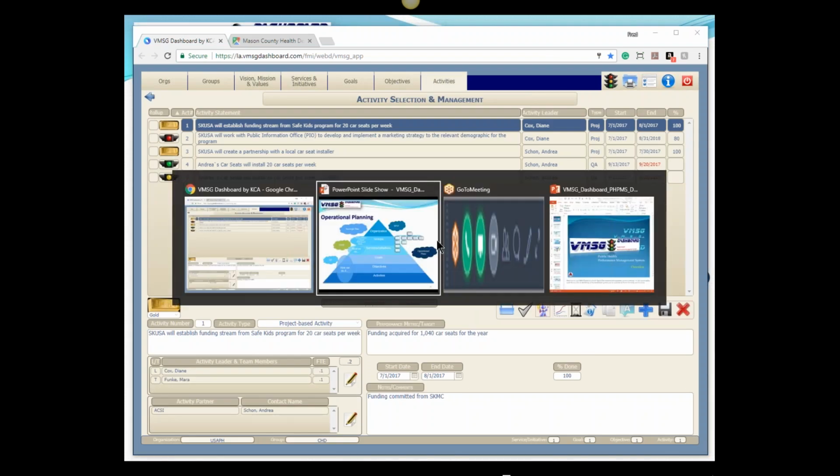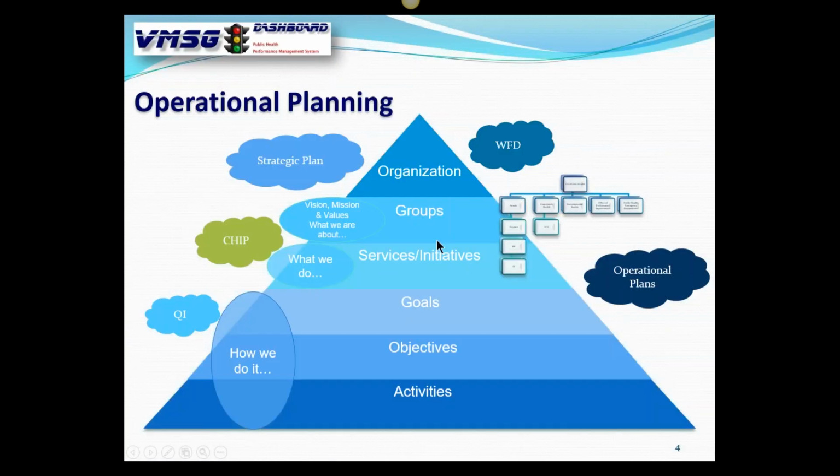So now let's go back to our pyramid here. So we have the pyramid in place. This is a walk through here. USA Public Health is our demo organization. The group is Community Health. Safe Kids is the program. The goal is to provide car seats to those who can't afford them. By June 30th, we're going to install 1,040 car seats, and we've got a set of activities to do that.